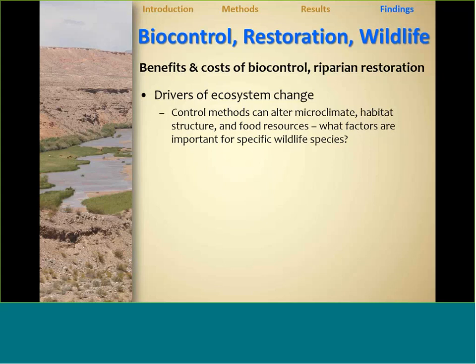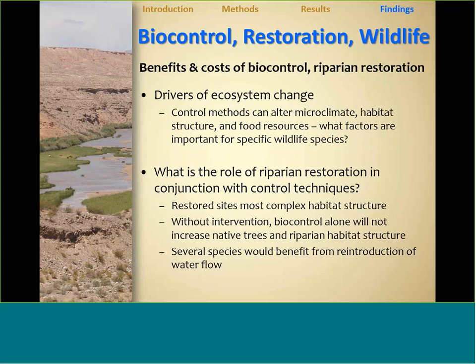Generally, what we find is that most taxa have greater abundances and diversity in more structurally complex habitats. That's not a surprise. We know that from other ecological studies, so the monotypic stands having lower diversity of wildlife species is not a surprise. But while we have documented negative short-term effects as a consequence of biocontrol, what I hope I've convinced you of is the importance of restoration. That's because restoration adds that complexity back into the habitat.